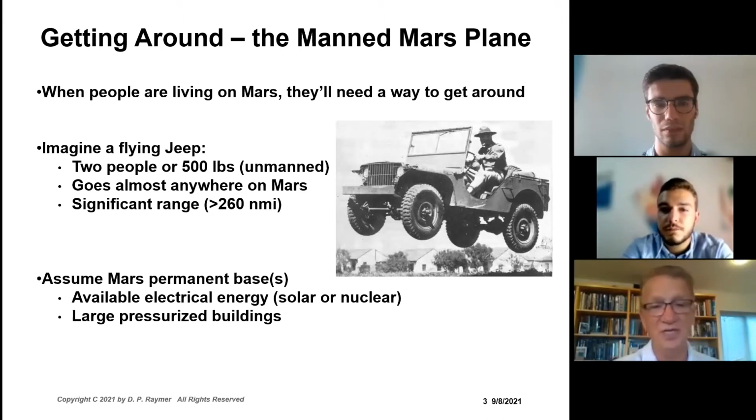And what that does is it carries two people, about 500 pounds total payload. And the Jeep can go pretty much anywhere. It doesn't go very fast, but it can go pretty much anywhere. And the Jeep had a range of 260 nautical miles. So I thought, well, okay, we'll just start with that and see where that gets us. We know that's a useful capability because it was the Jeep that helped win the Second World War.